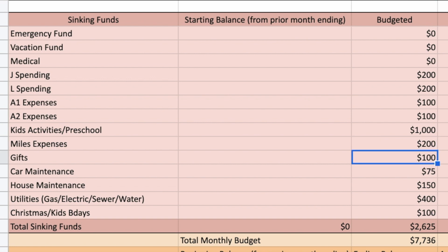Gifts, we were putting aside $100. I don't think we really have any gifts to buy for the rest of the year, but I'm going to keep putting money aside in this fund because there's always those random birthdays or graduations or wedding showers or things you get invited to. And so it's just nice to have money set aside for those types of things. If you don't remember an event that you need to get a gift for, you've got that money all set aside.